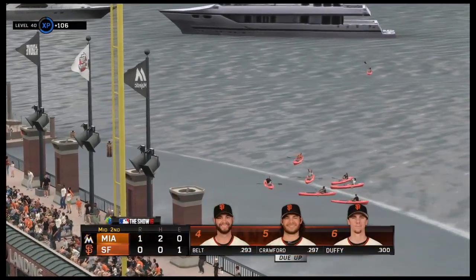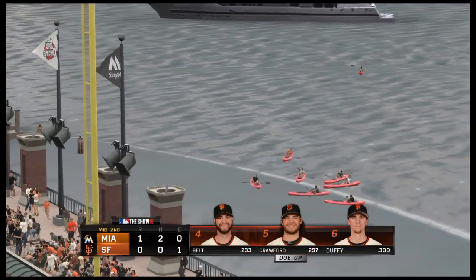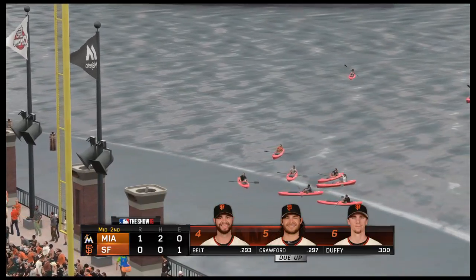Down in order, 1, 2, 3, waiting to go to home Marlins runs. We've played an inning and a half. It's 1-0.